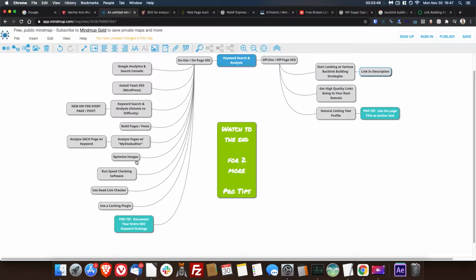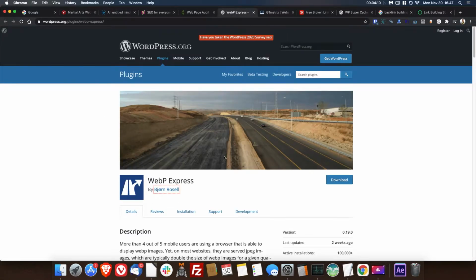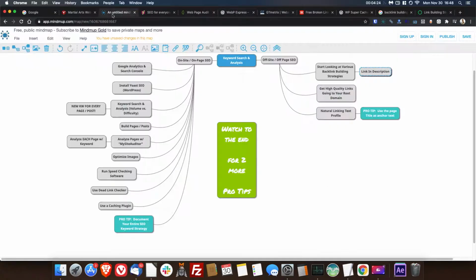SEO is very technical. So next thing up would be to optimize your images. If Google sees you pulling in large images, especially if it's really small on screen, so like one big large image or a few big large images on a slider, that's not a big deal. But if every picture is 3,000 pixels wide, then that slows down a website, and especially on mobile. So for that, I would suggest, for one thing, monitor how large the images are that you're putting into your site, but also use WebP Express. That will help serve up WebP images, which is kind of like JPEG or PNG, but it's faster. So use that. And again, that's a WordPress plugin.